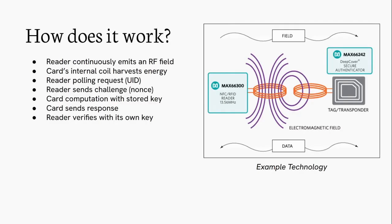You might be wondering how a card without an internal battery is able to solve any kind of challenge at all. Since it has to compute a response, it must be getting power from somewhere. The reader continuously emits an RF field so that when a card is near, its internal coil is able to harvest energy and allow the chip to communicate with the card reader. The card reader polls for nearby cards and asks for their UID so that it can differentiate between them. The card reader will send a random challenge called a nonce, and then the card will do a computation with its stored key, and this is typically just encrypting the nonce with its stored key. And then the card will send the response, and the reader will verify that the response is correct using its own key. This way, no keys or secret information can be intercepted, but the card reader is still able to authenticate the card's identity.